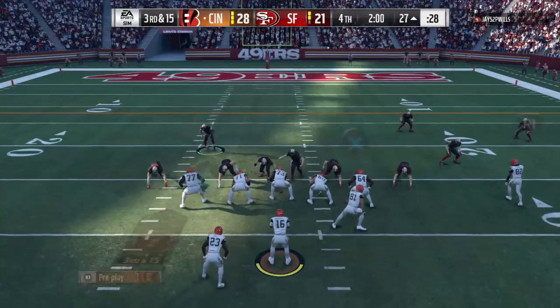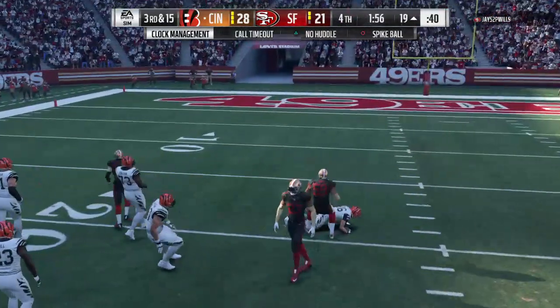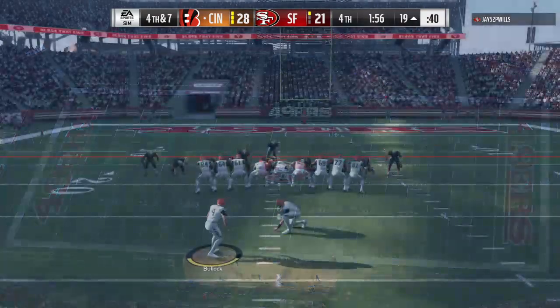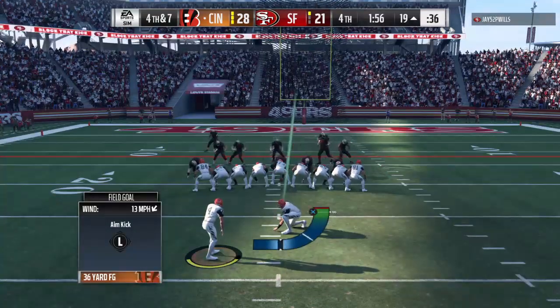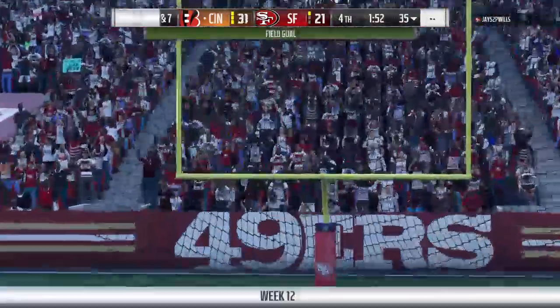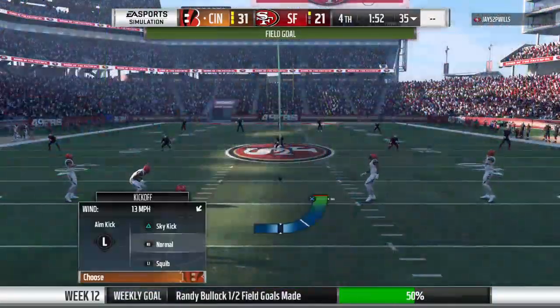On 3rd and long, it's Mahomes. And he finds a man on the crossing route. And now right out of the 2-minute break, we'll get a timeout used defensively with 1:56 to go. And Bullock will put this one through. And that will push the lead up to double digits now at 10.